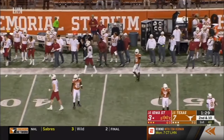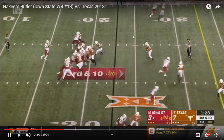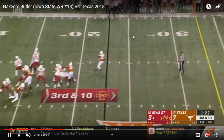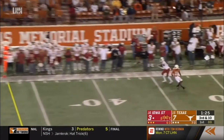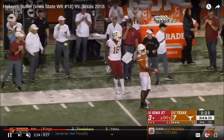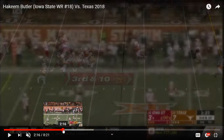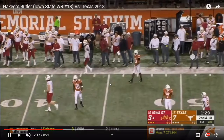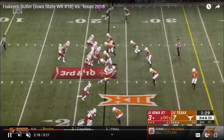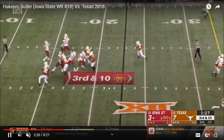Oof. Shot taking the outside leverage. Again, underthrown. That time he got both beaten. That's a catch. For sure. So again, seeing a lot more attempts down the field in this game, which is kind of nice. What we're going to see him do here, I like how they're trying to back off the corners. They're really not trying to press him at all. Neither did Iowa.